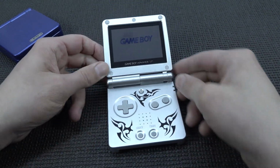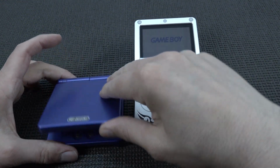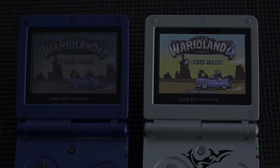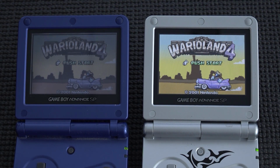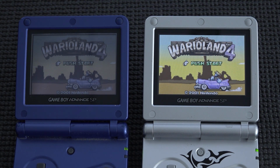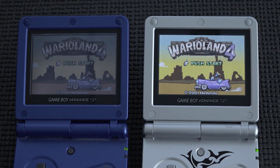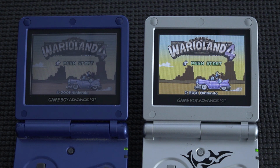But let's take a quick look at both displays and do a side-by-side comparison, because what is the difference between the displays? When you put them side by side, you can see the 101 is absolutely an amazing upgrade. If you think about it, this thing was launched like this. Now we have all those fancy IPS displays you can basically get. You can just buy upgraded SP models. But it's absolutely amazing if you think about what you had back then.